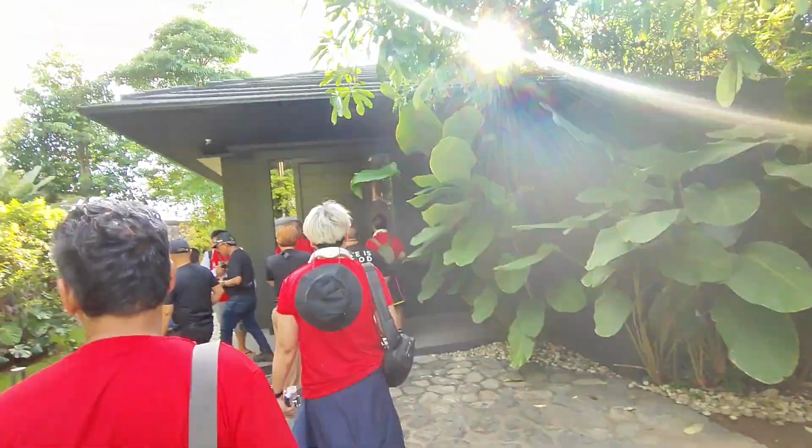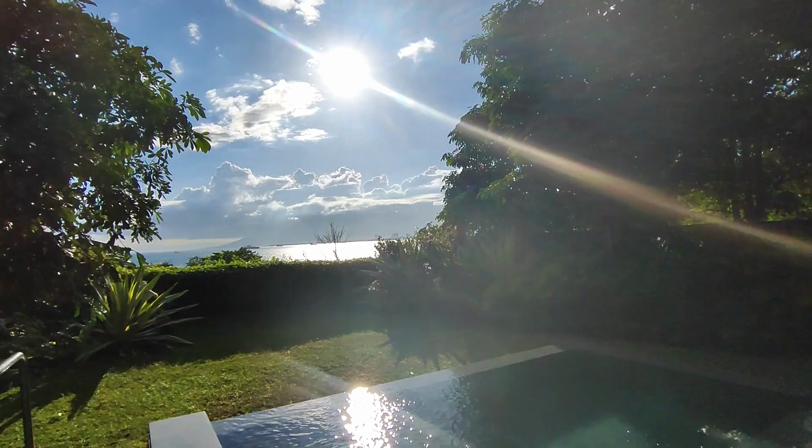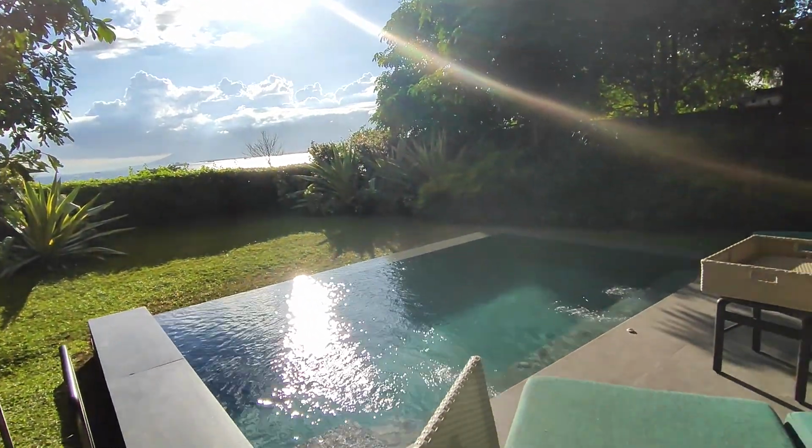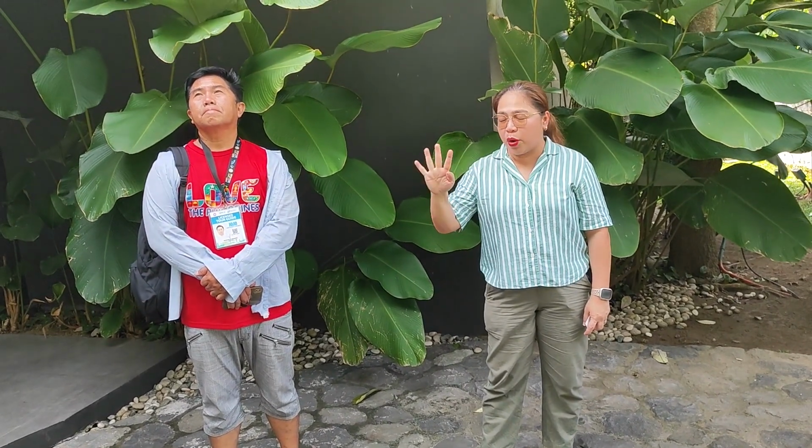Pasukin natin one of the villas. Ito yung private pool mo kung may villa ka. We have 2 VR and then we have 3 VR villas. So, a total of 10 villas ito lahat. We have 4 units of 1 VR, and then 2 units of 2 VR, and then 4 units of 2 VR and 2 units of 3 VR.